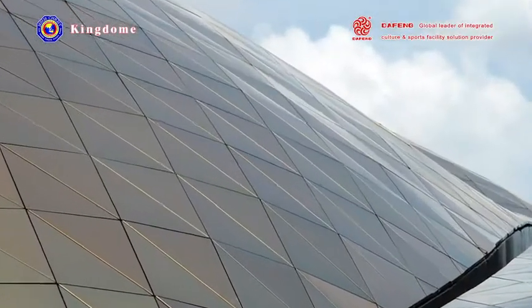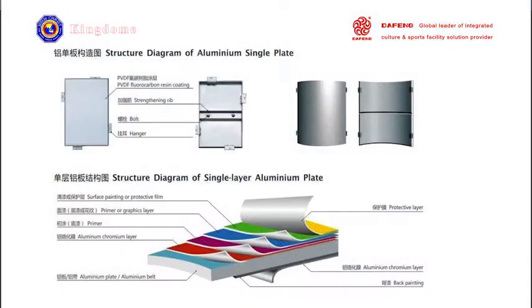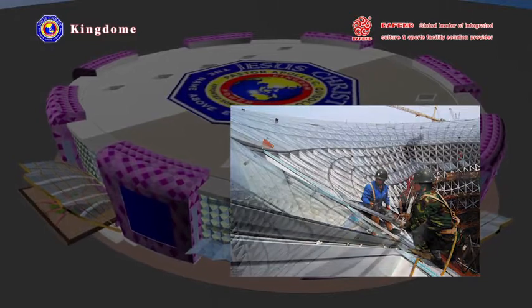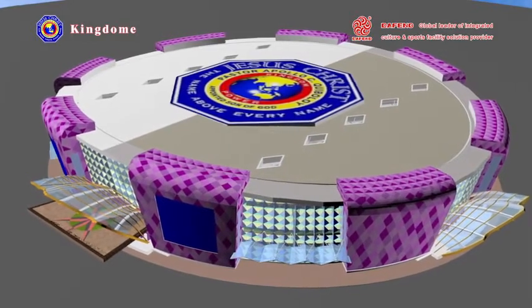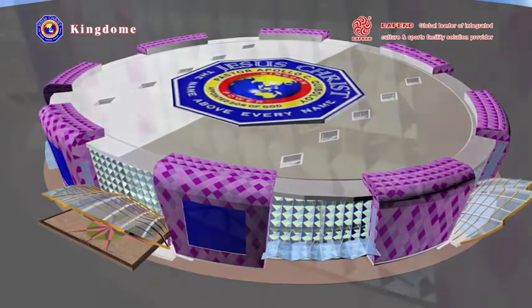Aluminum veneer curtain wall system. The single aluminum plate curtain wall of the project consisted of triangular veneer panels. There were mainly 4 colors. The surface material adopts 3mm thick aluminum veneer. Single aluminum plate is easy to process and has high precision. It can meet the application requirements of a variety of shapes.